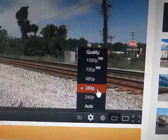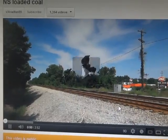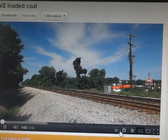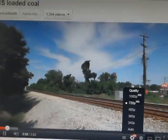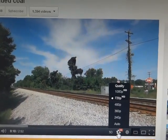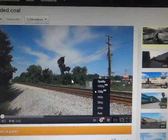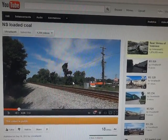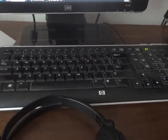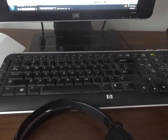You're better off watching them, well, if you want to do better than 360p you could always go to 480, which looks pretty good, or you could go to 720, which will look better. Obviously, like I said, I'm recording this in 480, so it's not gonna make that much difference. I got this for a graduation gift in 2007, so it's 5 years old, and it's just old as the hills, and I really don't like it very much, but it's better than nothing, I guess.